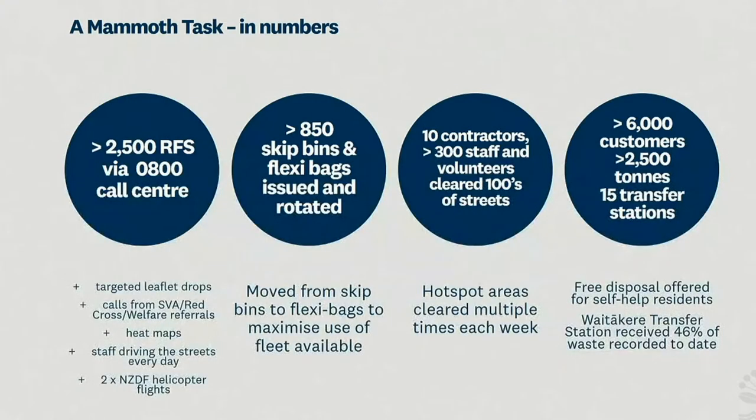So I guess just in numbers, reflecting on what we were dealing with, over 3,000 requests for service. In terms of context, waste does get a lot of requests for service. I think we deal with about 120,000 a year, but this was on top of it. So we had to deal with a large number of requests for service coming through.